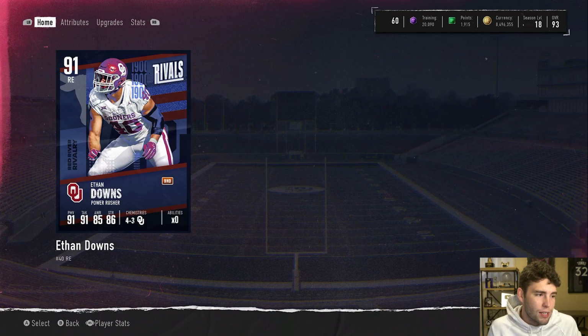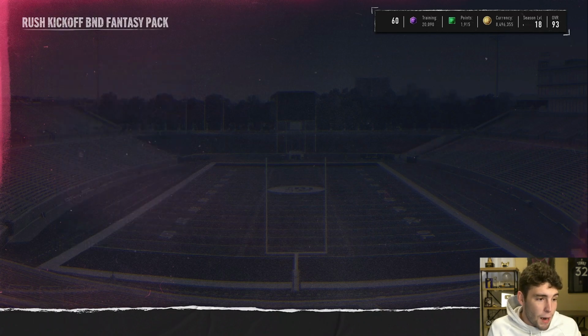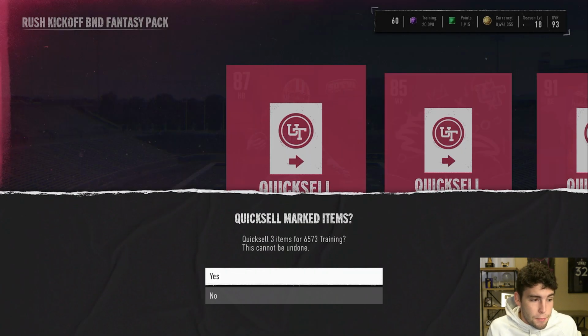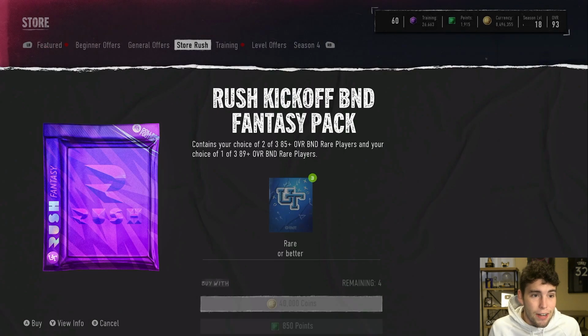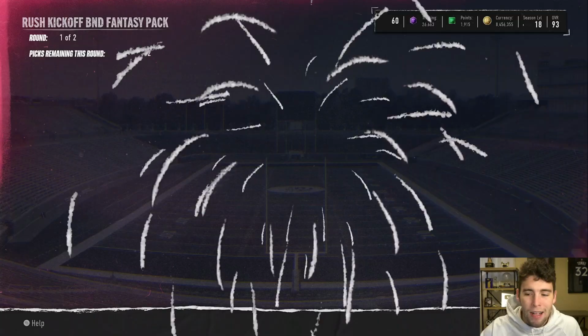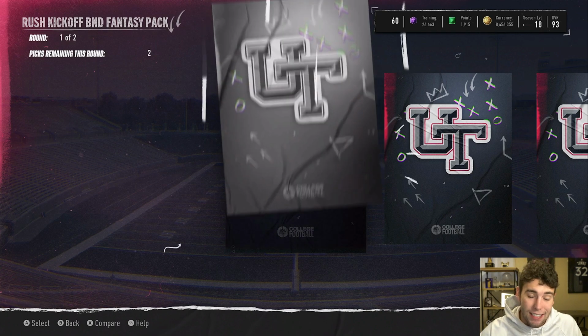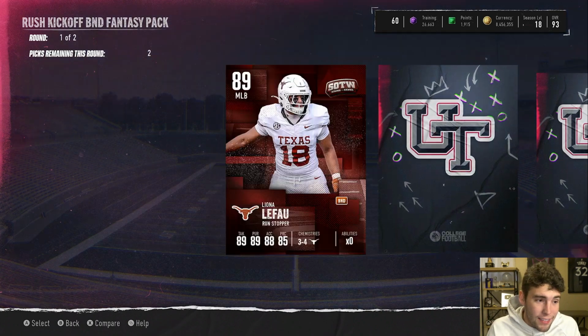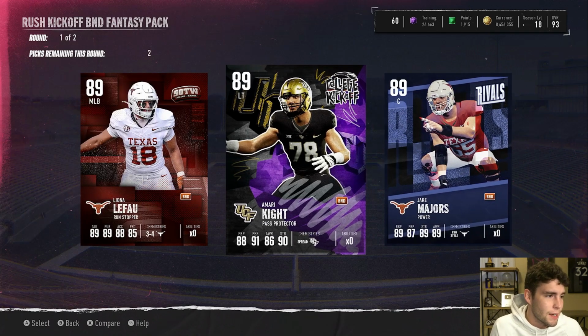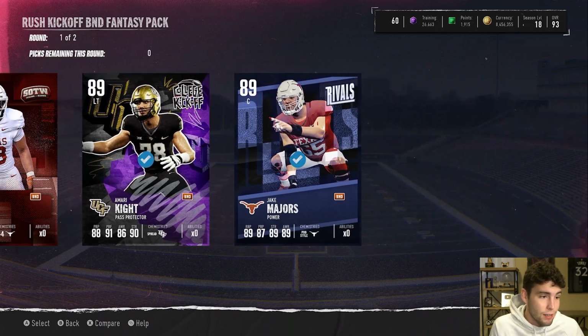Now, yes, you can quick sell a lot of these cards for training. And that's probably what I'll end up doing with a lot of these things. Like just quick selling them for training. But at the end of the day, that's not very much training when I'm spending 40,000 coins on these types of packs. So you guys can see I've opened a lot of these things. Honestly, I haven't pulled anything, but maybe you guys will have better luck, and that's something that you guys can think about for yourself, is maybe you'll have better luck than I will.